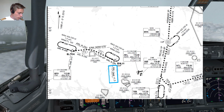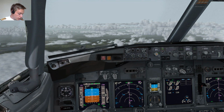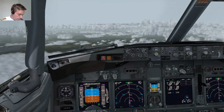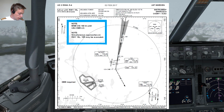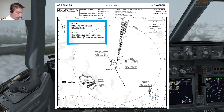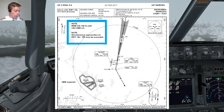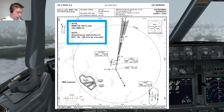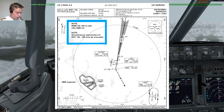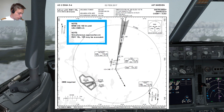So just remember the approach start is 4-63. It's for the STAR, and then for the ILS, over runway 19 left, it's 5-4. Okay? On the ILS chart, you can see the note that there is a minimum of 160 knots until 4 DME, which is quite standard for other airports, as you know. And there's a note that simultaneous approaches on runway 19 left or 19 right may be executed. It's not the case right now because 19 right is used for departures. The minimums are already set for this approach.